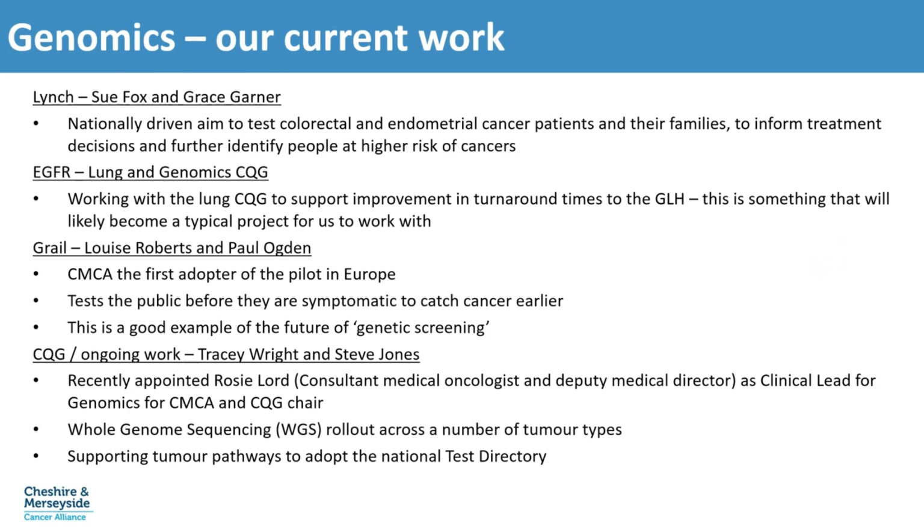So yeah, that's a quick rundown of what Cheshire Merseyside Cancer Alliance is doing across genomics. It's a relatively new field. It's certainly new work for cancer alliances, and there's a lot of development and scoping to be done. We're working hard with all of these partner agencies that I mentioned throughout the presentation to ensure that genomics becomes properly embedded within patient treatment, but also that it helps drive improvement as time goes on.